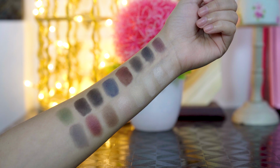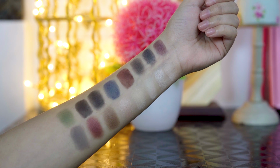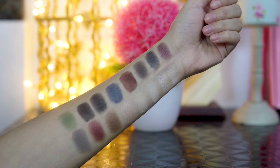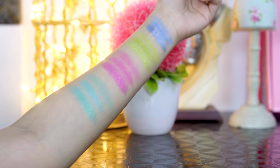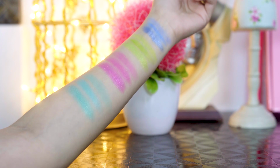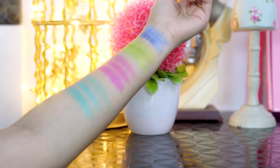So let's dive in, ladies. Before I start this look, I want to show you guys the actual swatches on my hand so that you get a clear idea of how the shades look on the skin and as well as in my eye. The shades are so unique and pigmented. I barely pressed my finger once or twice max, and look at the formulation. It glides so easily and I'm in love with the shades. Both the palettes are so unique and you can do so many different combinations.